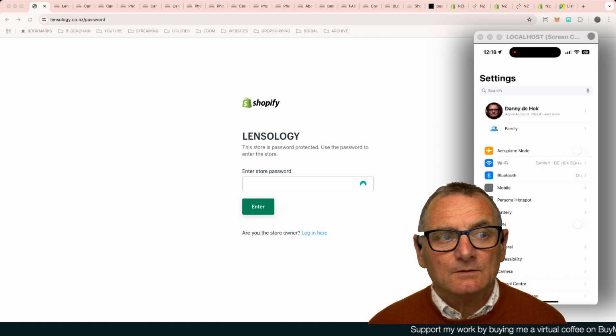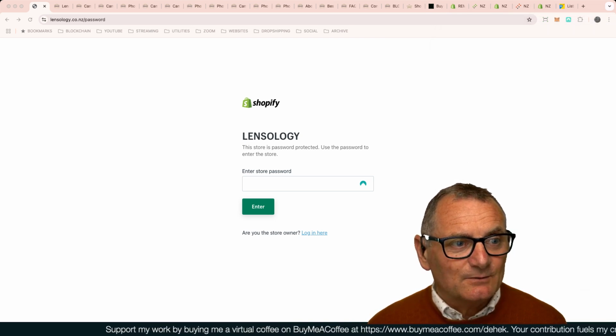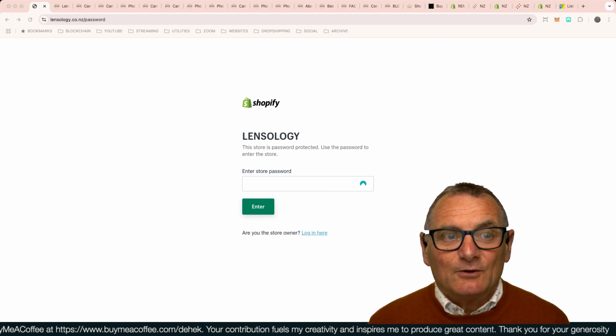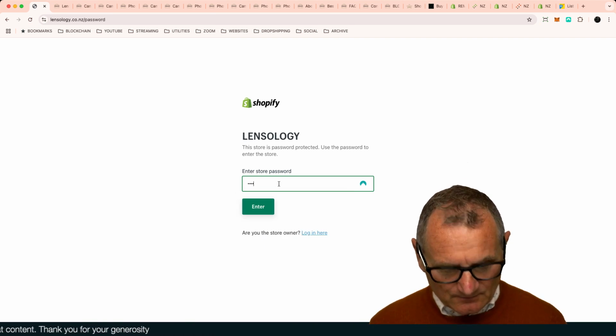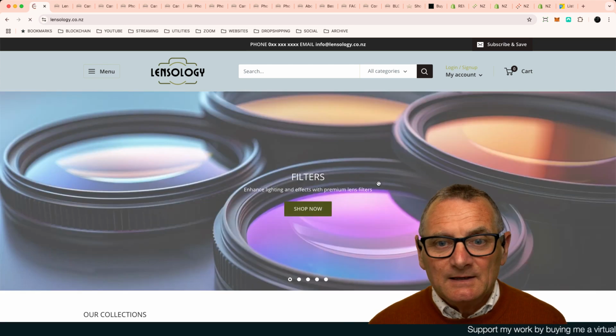If you go to lensology.co.nz, you will be asked to put in a password. Well, it's not rocket science. 1234 is the password. You enter, and now you're in the shop.